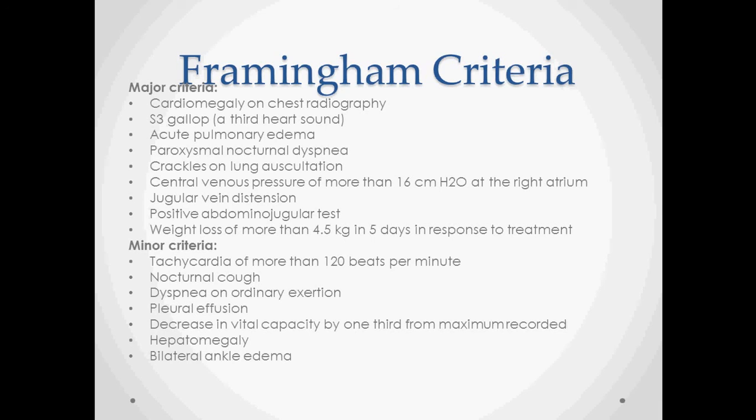The Framingham criteria are a more quantitative way of classifying what actually is heart disease. I'm not going to read down this list. This is something that you can look up, but it talks about the symptoms that we've already mentioned, and if you add up enough symptoms, then you can say with certainty that somebody has heart disease.